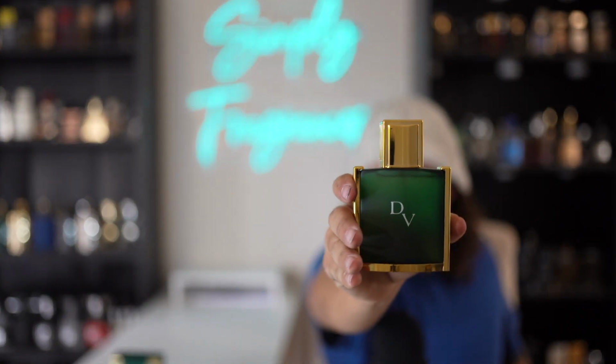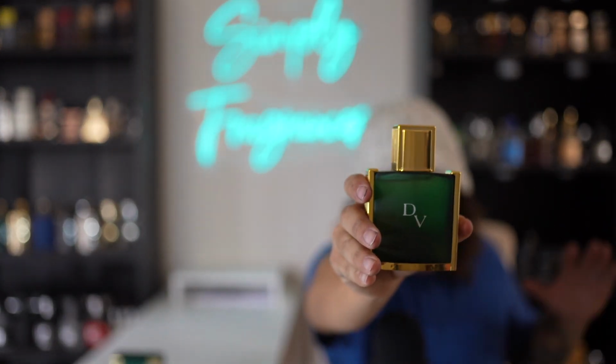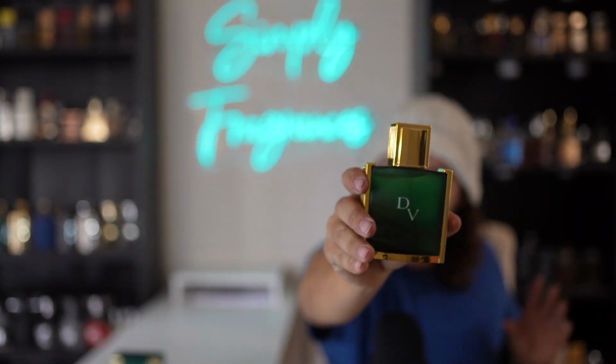So like I said, guys, this is going to be a fragrance called Duc de Vervins, and this is nothing new, guys. This has been out, I believe, since the 80s, if not early 90s, and this stuff, man, this is really, really good.